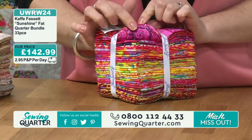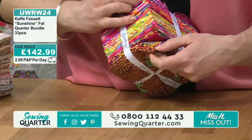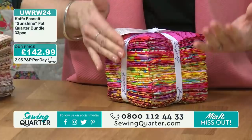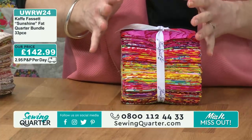But look, you see you've got the snails there in the pink, but then you've also got the snails in the earthy tones down there. So you will have different variations of the same pattern throughout there, but every single one absolutely exquisite.